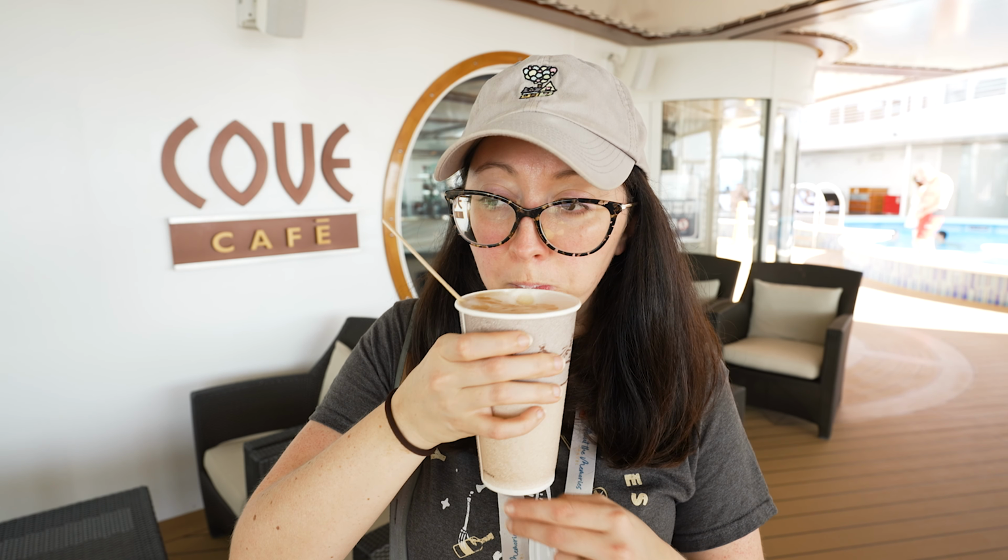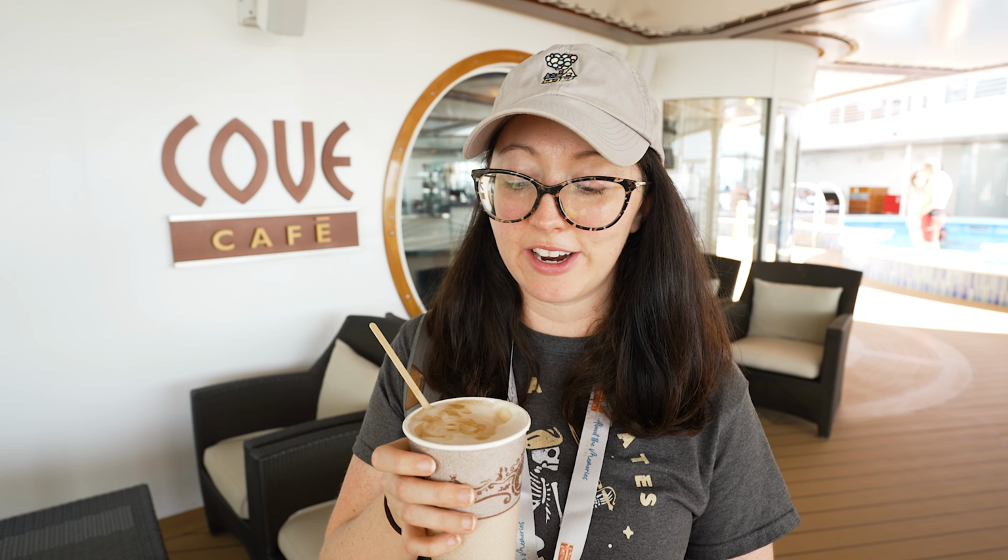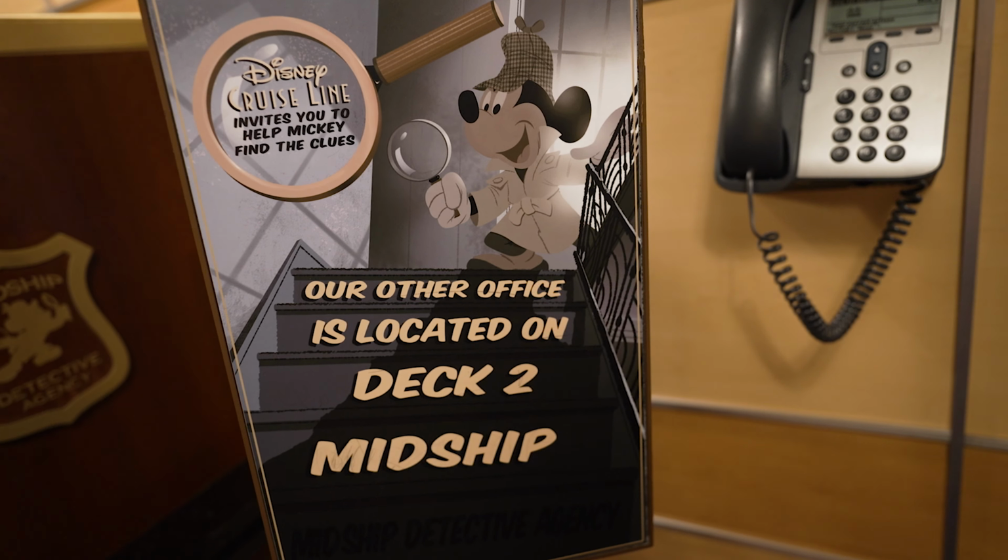I'll give it a try. Let's see. Oh, that is so good. It reminds me of Alani, so it takes me back to the coffees we had there, but I definitely would recommend the salted caramel coconut one if you come here.